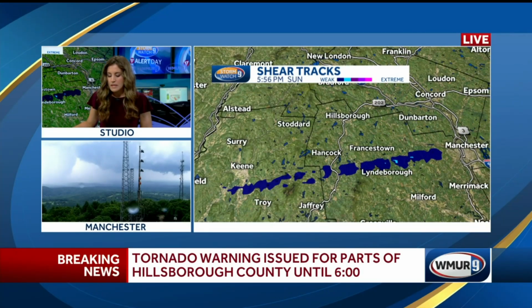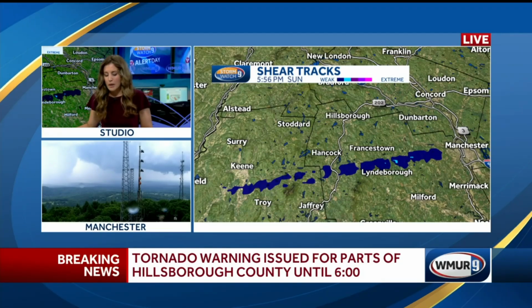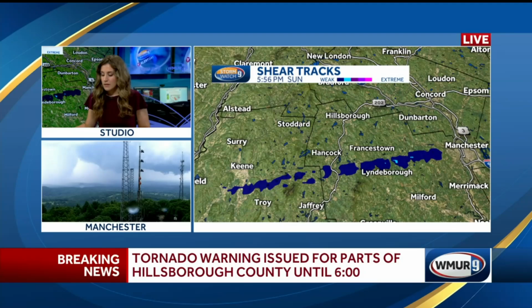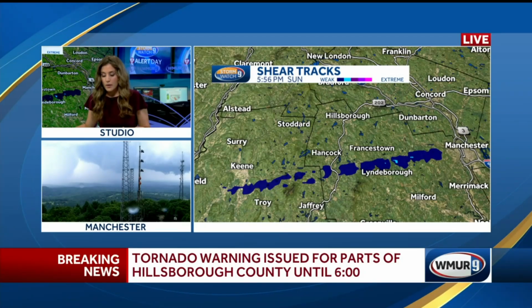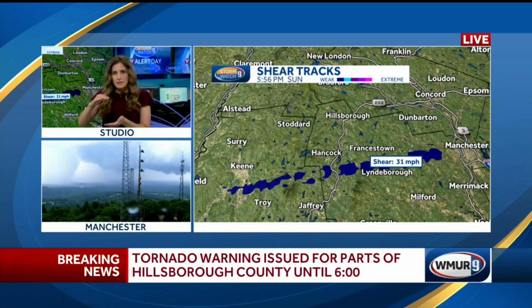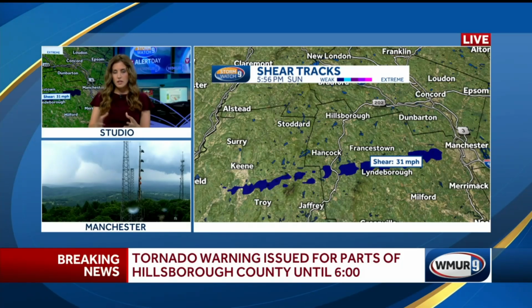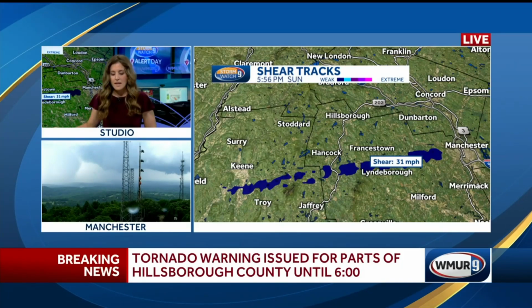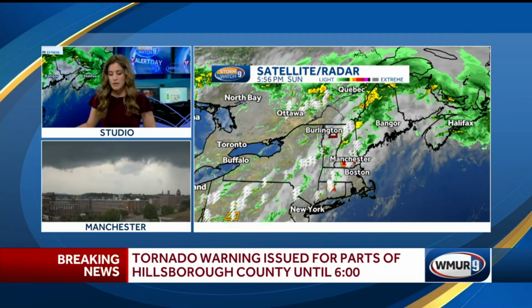I'll bring that up. And you need shear, 15 to 20 knots or 17 to 23 miles per hour or more. That is really strong shear and definitely can help produce tornadoes. And some of these values that we've seen out there today, shear over 30 miles per hour right at the surface in the lowest level. And that is very indicative of the rotation that we've been seeing, and clearly the track of that shear and the environment being able to produce that rotation and that tornado.